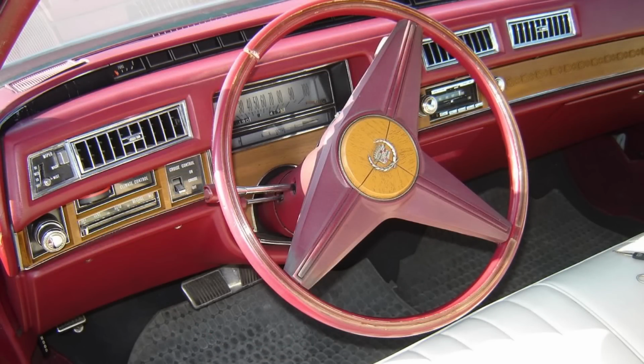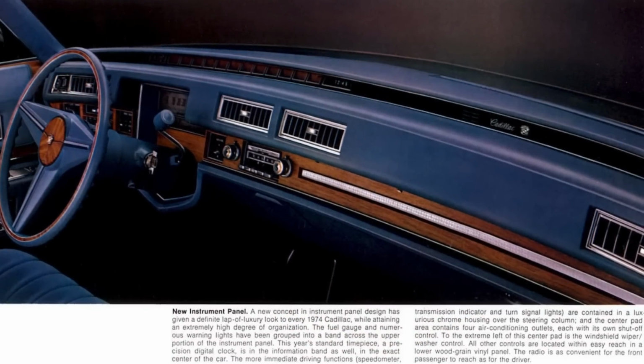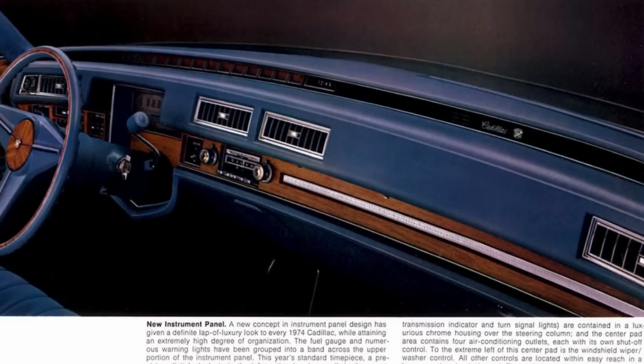In other words, the interior became afflicted with some form of jaundice that it's hard to reconcile with the overall luxury theme that Cadillac was undoubtedly going for in the 1974 model year. And aside from the yellowish color of the fake wood that adorned the dash in 1974 Cadillacs, there's also some strange features and quirks. One is this metal trim piece that's in the middle of the faux wood grain trim on the passenger side of the dash.